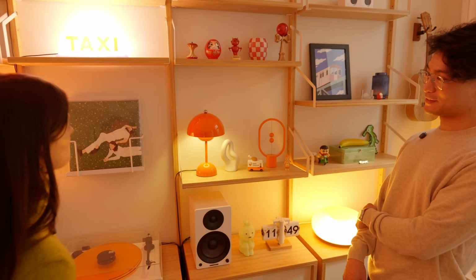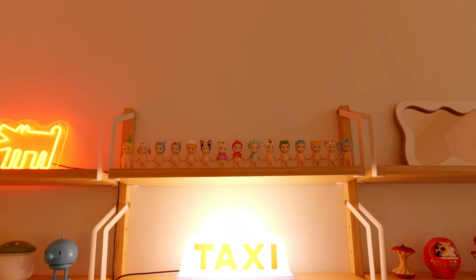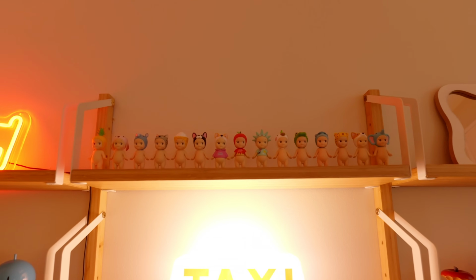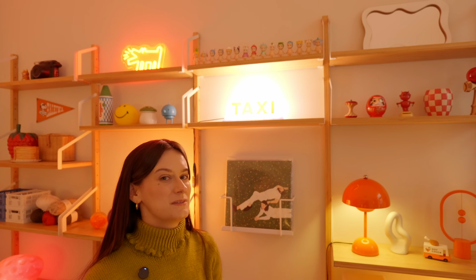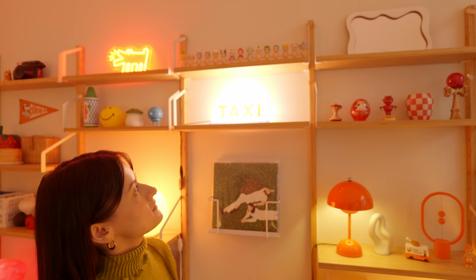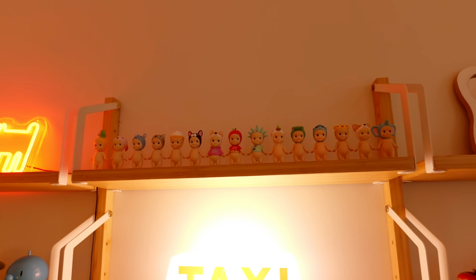Over here, we have my collection of Sunny's Angels. I have more of them, but I limit myself to displaying them on one shelf, so it's always changing which ones I have out. I think they're very cute. The design is originally inspired by the Kewpie doll, which you might recognize from Japanese Kewpie mayo.